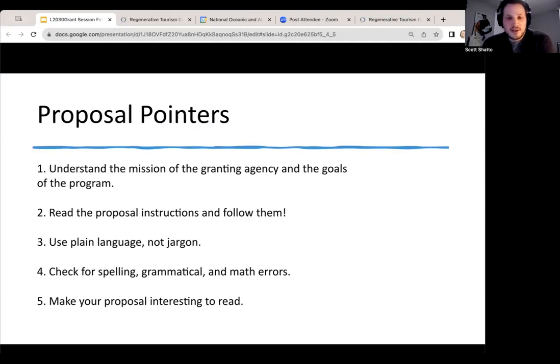Yeah, so these are pointers that I have come across in my own personal experience, having reviewed a few grants before. From a reviewer's perspective, they might be helpful as you're preparing your proposal, and might make it a little bit more successful, especially when it comes down to reviewing them. So I think I have 11 pointers for you.